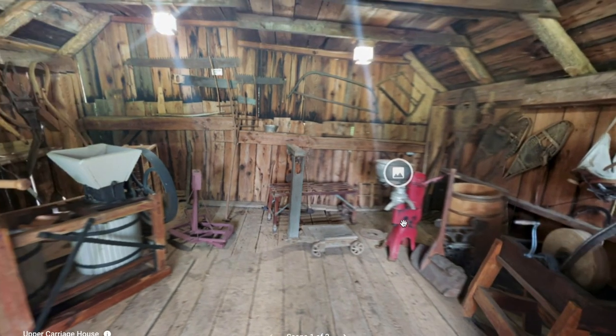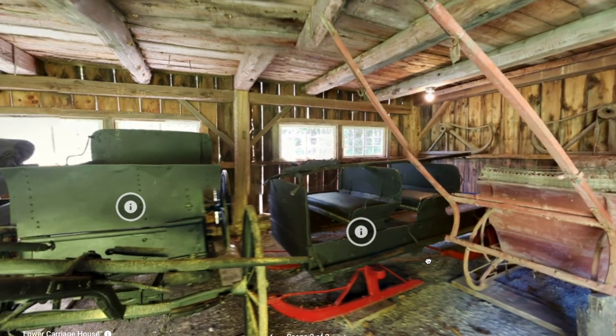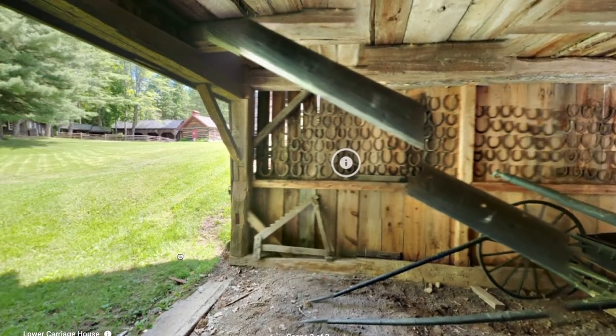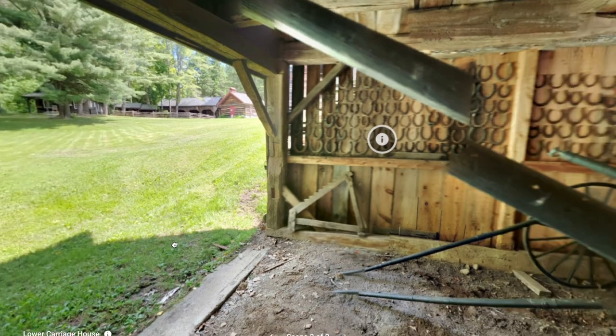And that's it for the upper carriage house. Now we're going to move to the lower carriage house. So here we are in the lower carriage house, which is located just below, and you can enter from the one side of the barn.